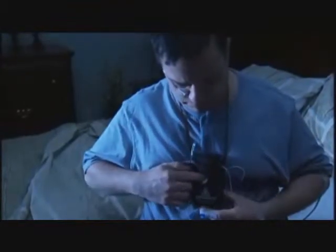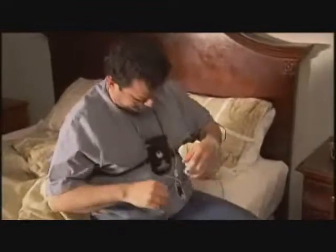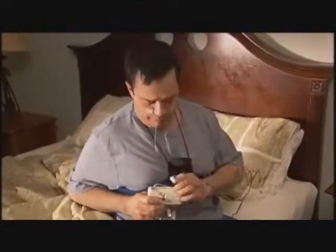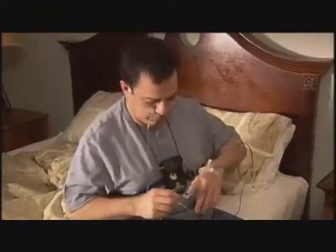Your provider may advise you to press the purple button at additional times, such as when you get up at night to go to the restroom and when you return to bed. When you wake up in the morning, you'll be done with the study. Remove the StarDust2 from the pouch and turn off the device. Next, remove the sensors. Return the system to your provider according to the instructions you were given.